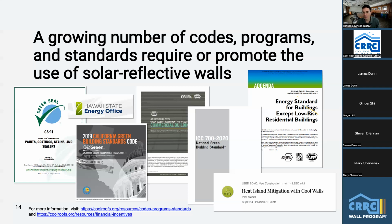In California, our Green Building Standards Code, that's Title 24, Part 11, called CALGreen, that's a stretch code, and that includes a voluntary requirement, which is something of an oxymoron, for cool walls that can become mandatory if a local jurisdiction decides that it should be adopted. The Hawaii State Energy Conservation Code offers a trade-off for insulation. So if you use cool walls, you can reduce the insulation that goes into a new tropical home, which is a very attractive choice because you can save a lot of money that way.